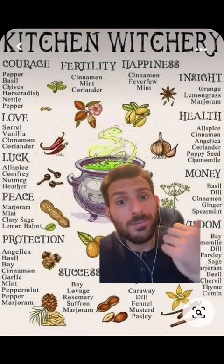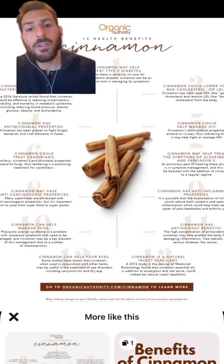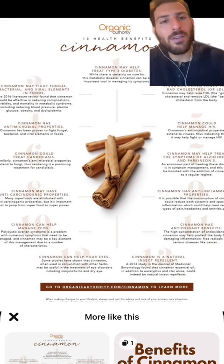Especially this time of year, I'd be remiss if we did not talk a little bit about cinnamon. Cinnamon is most well known for helping maintain and stabilize blood sugar, which makes it a great addition for those suffering with insulin resistance. But it also has antifungal and antimicrobial properties. It can also help with PCOS and cramping around that time of the month. And it's actually a pretty good natural insect repellent.